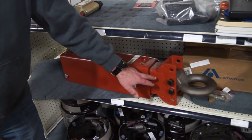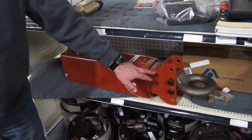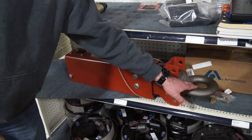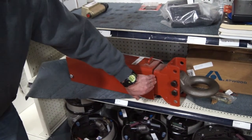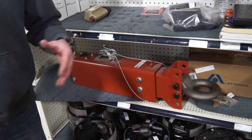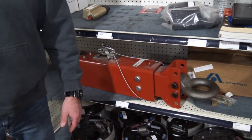What is essentially happening is that when the truck applies the brakes, this is going to push on the ball, and it's going to actually push this piece. This piece actually moves right here. This goes in and out. That's what actually pushes the master cylinder. So that's acting like when you're driving your car and you're putting your foot on the brake.